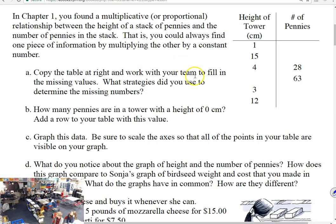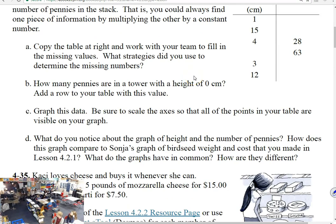So what you should really ask yourself, though, is there a direct relationship? Proportional relationship is also called direct relationship. Is there a direct relationship between how many pennies I stack and the height that I get? Well, yeah, because every penny I add, the height goes up. Add a penny, height goes up. Take a penny away, height goes down. Direct relationship. 0 pennies, 0 height. We can solve that it's proportional without graphing it. We don't really have to.